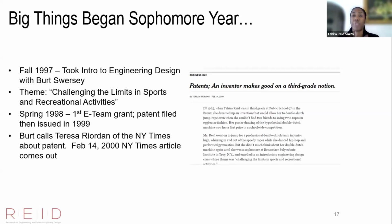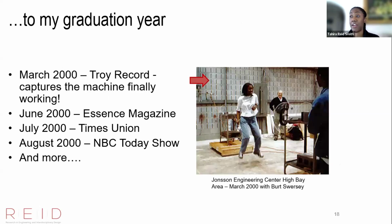And so I kept trying. I got some grant money. This is why I say keep going. I got grant money. I did all of these different things, and finally it worked. And then the New York Times wrote an article about it. Patents, an inventor makes good on the 3rd grade notion. And then things just kept taking off, right?